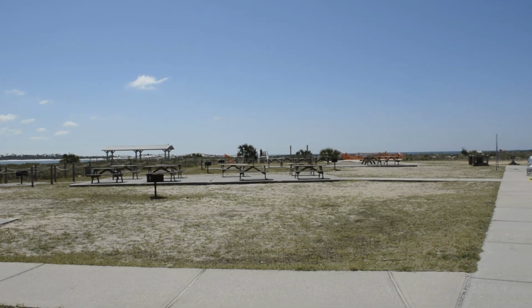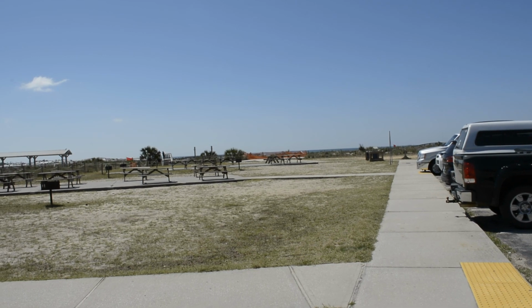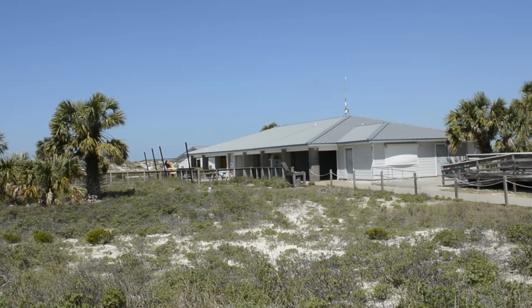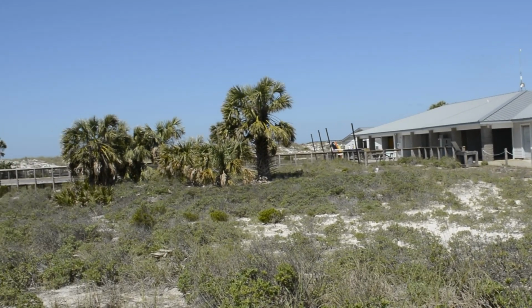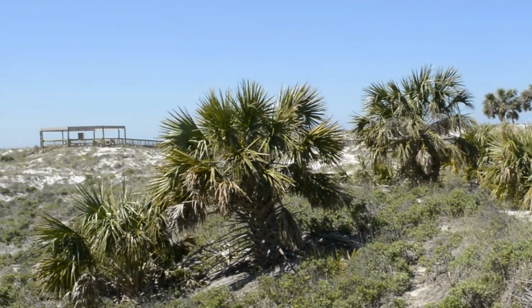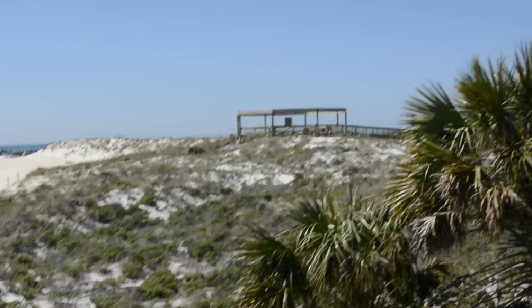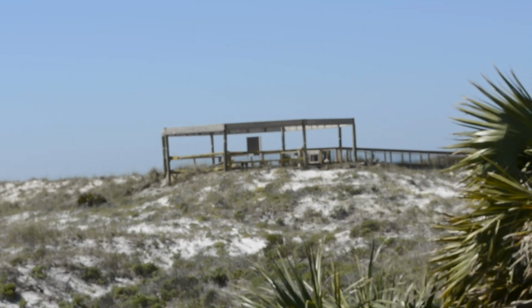Over there, the second slab and a third slab, they all used to have wooden structure with metal roofing over it, covering it for shade, but it's all gone. There you can see the bathhouses seem to have made it through with no damage. That pavilion over there used to have, again, a covered roof on that. It took that off.